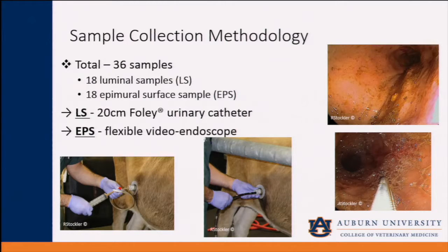This allowed us to come up with 18 samples from the lumen of the ileum and 18 biopsy samples of the mucosa of the ileum. For the luminal samples, we used a 20 centimeter Foley urinary catheter that we fed through the cannula to collect our sample. To collect the biopsy, we used a flexible video endoscope, which you can see in the picture on the right side of the screen. We fed the endoscope through the cannula and went an average of 50 to 60 centimeters into the ileum to collect our biopsy sample.